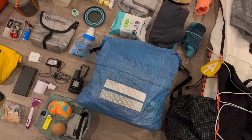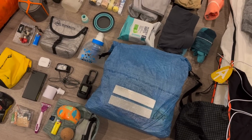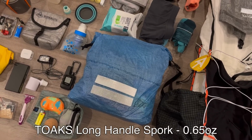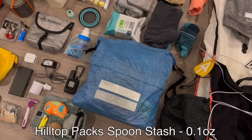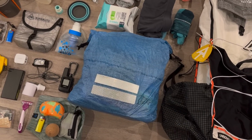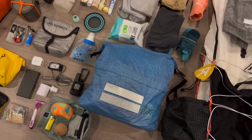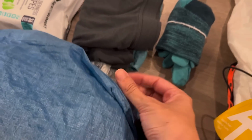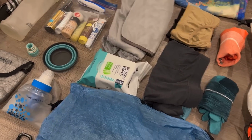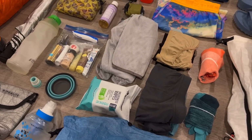Inside of there, it's full right now with my first 5 days worth of food, which, be on the lookout for the video next Sunday that will go over all the food I'm bringing. Inside of there, though, I also have the Toaks long-handled spork. That rests inside of the Hilltop Pack spoon stash, which sticks onto the inside of my food bag. That keeps my spoon from getting lost inside of there. And I also have a, let me see if I can just show you, plasticky liner in here that is also supposed to help with odor protection, so that your food bag's not as smelly and delicious to animals.